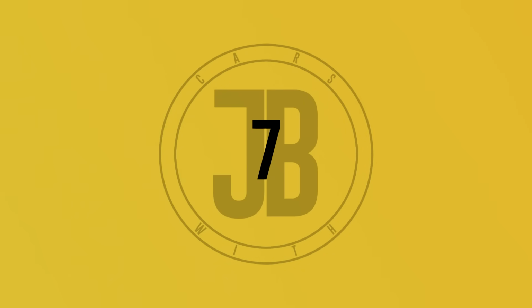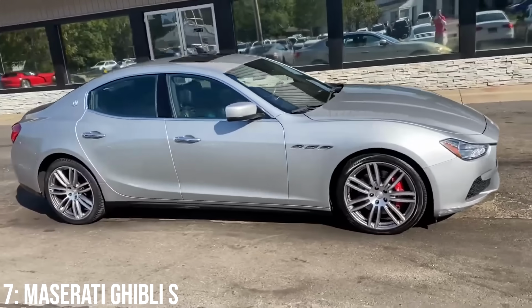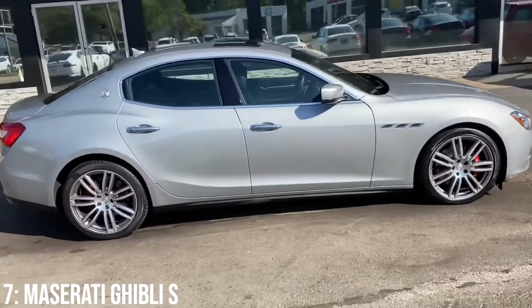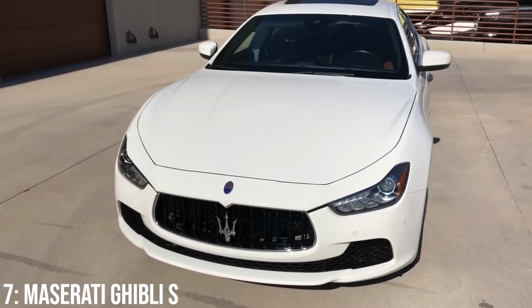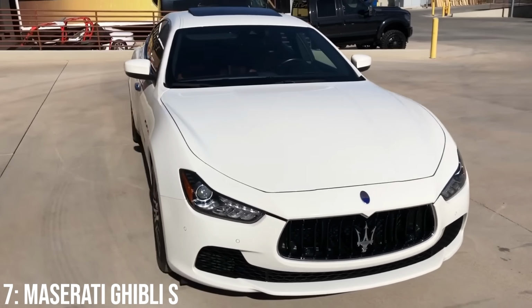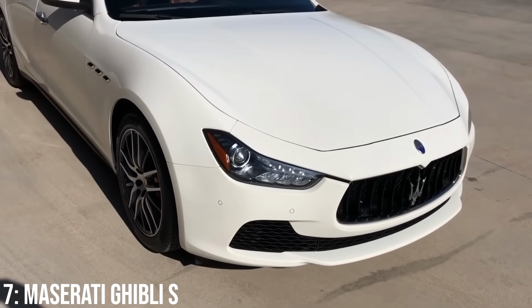Back to the Northern Hemisphere now with the Maserati Ghibli S, and yes, plenty of people have besmirched the Ghibli for its poor reliability reputation, but the engine it has is pretty special. It's the Ferrari F160, which you won't actually find in any Ferraris, but it was built by them and tested to their liking before being chucked into a bunch of Maseratis.